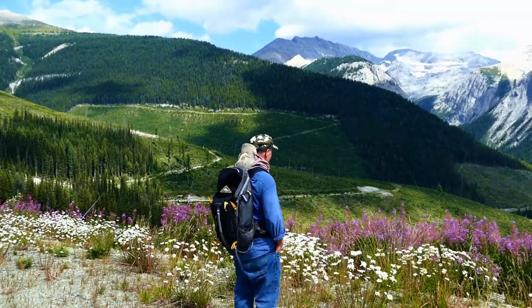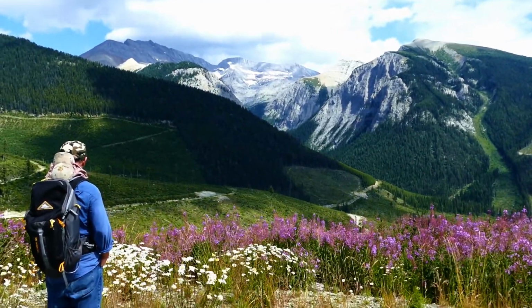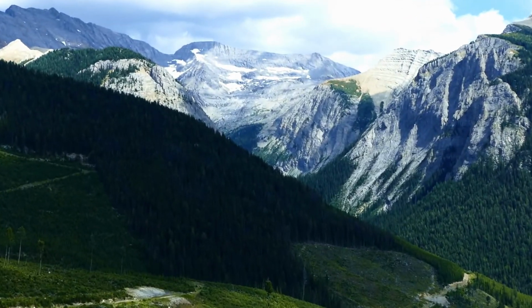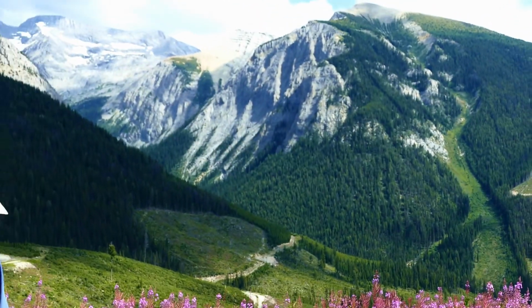Another day, another hike. This is another hike off the Beaverfoot. Beautiful views to be had. Absolutely no other people here. Absolutely no other people.